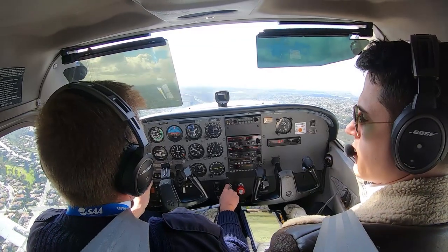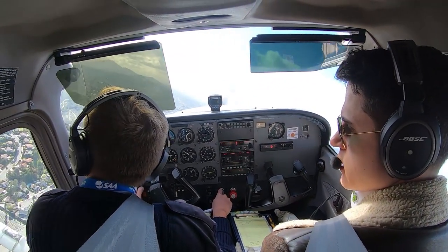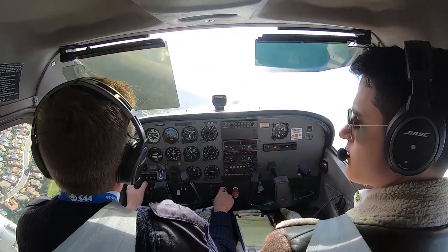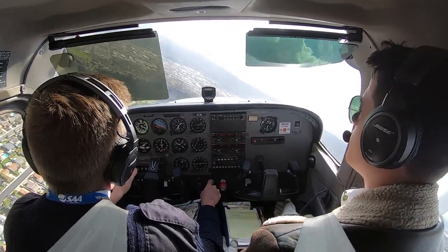Let's use a lower power setting in the pattern. Oh, yeah, 2,100. Tower follows Cessna in the upwind, runway 27 left, clear for takeoff. 27 left, clear for takeoff, 581. Never trimmed though. You've got to look at your nose. Oh, yeah. Hold it down. Remember, you've got to add pressure. Yep.